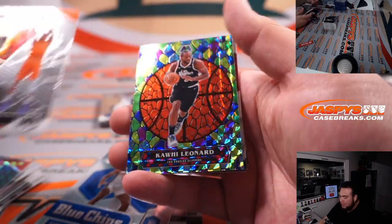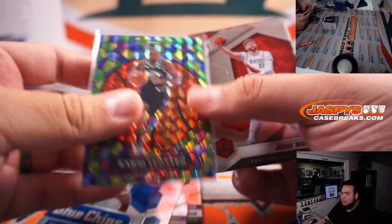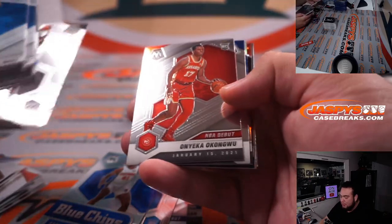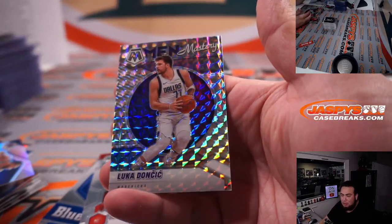Schroeder and another stained glass, and it is Kawhi Leonard for the Clippers. It's our second stained glass in this half case, so I do expect at least another two or three potentially in the last six boxes, so that's a good thing. Lulu, Man of Mastery.